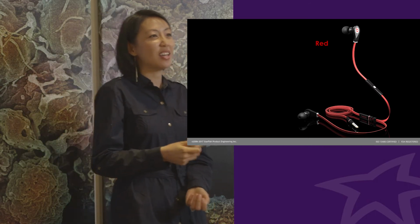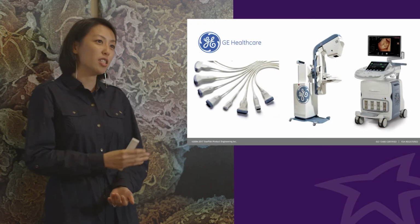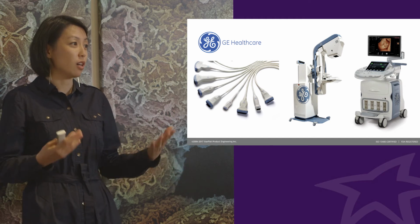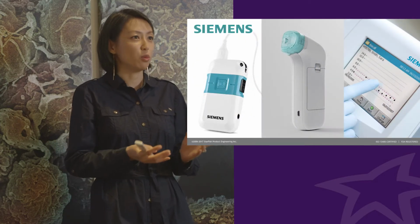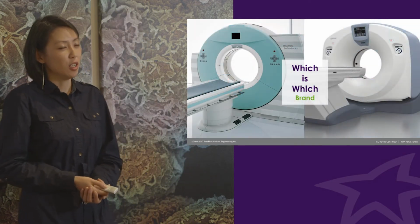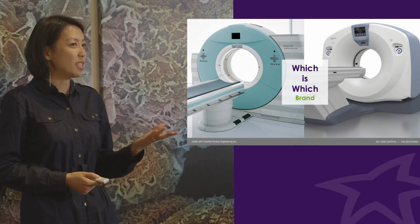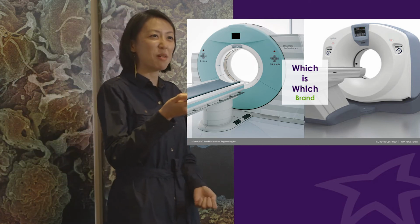So let's look at some of the examples in medical device. GE uses this blue across their healthcare product line. They chose this blue because blue has a calming effect, and you want your patients to feel calm, right? So Siemens also uses a variation of blue. They use this blue-green consistently across their product line. So when you look at this image without any logos, can you tell which brand is which? The one on the left, which brand is that? Siemens. Right, and then on the right? Exactly. So I think you understand my point.